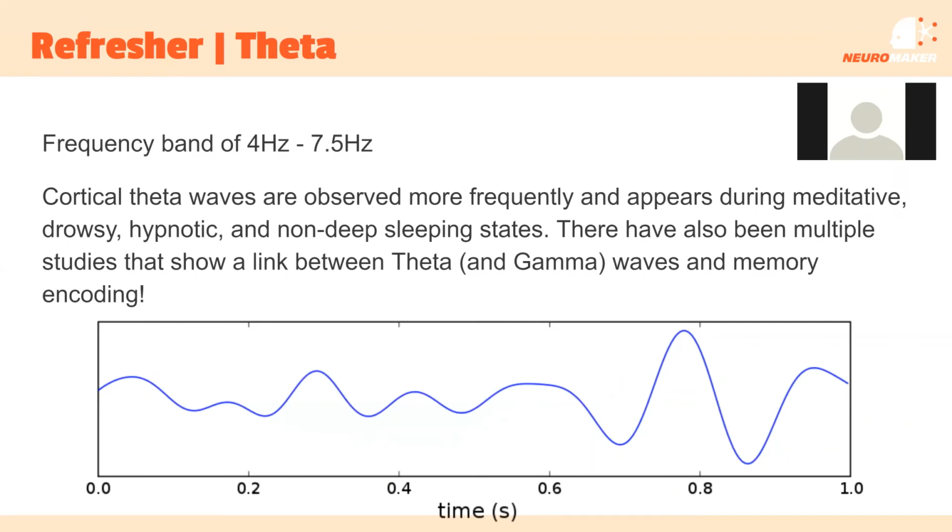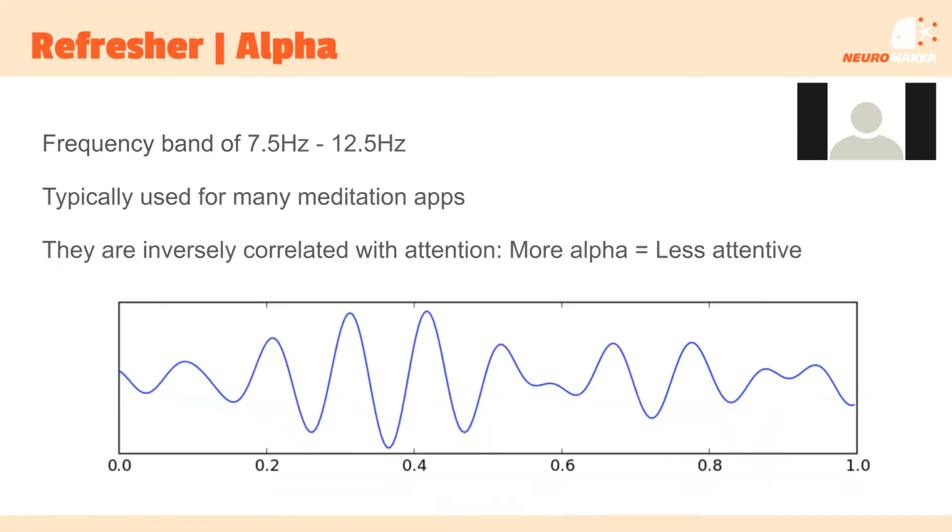Next, we have theta waves. These appear mostly during meditative, drowsy, hypnotic, and non-deep sleeping states. So these are things that are incorporated a lot into the algorithms that we use with meditation. Just as Max was talking about that kind of research that comes into this, you'll notice that you'll have to apply a combination of these different waves together in order to get the kind of results that you're looking for. There've also been some cool links, as you can see here, with memory encoding and some other cool applications that researchers are using now to improve people's memory and see how well people learn.